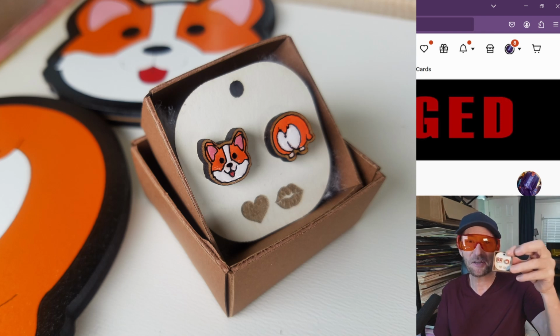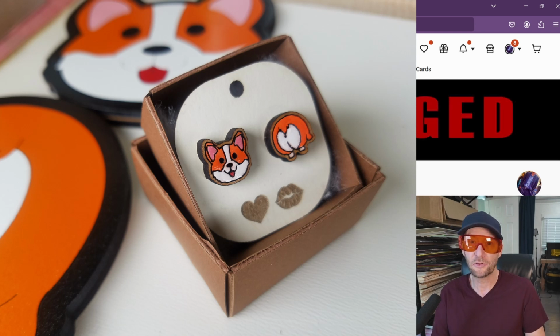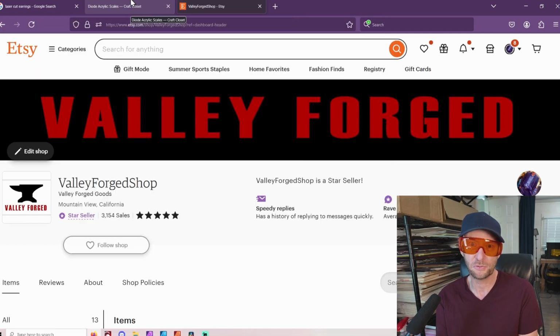The hardest thing about the corgi earrings is people seeing them. So having these other things like the coasters and the keychains helps people visually see, oh, look, my favorite thing, or my sister has this, or hey, I need to buy this for a present for a person who has this corgi, right? And then they see the earrings and they sell super quickly.